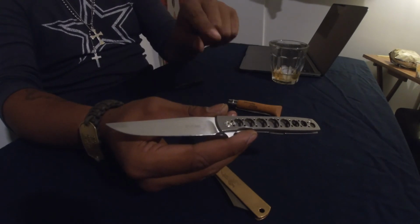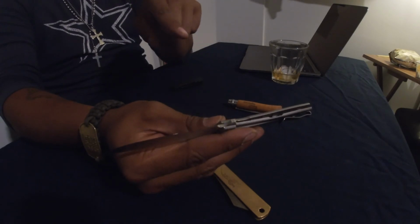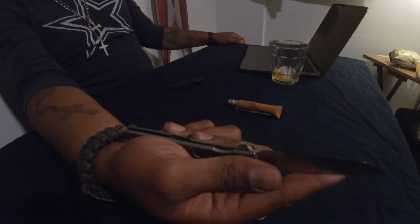I do want to warn you guys, this is a very weak lockup. I'm not going to show you guys, but okay, you know what? I'm going to show you guys. Look at this.